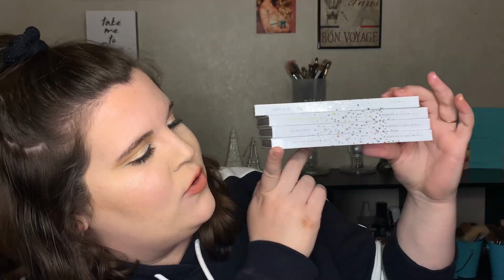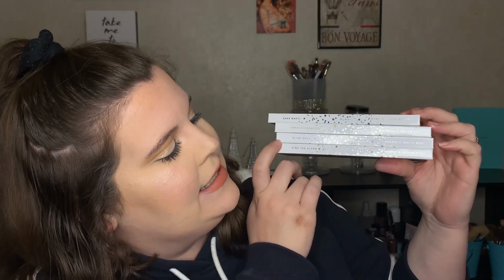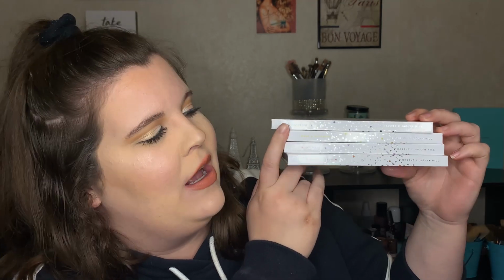shades. So this one's Ring the Alarm, and that's more red based. This is Bling Boss, and that's more purple. And then Armed and Gorgeous, which is more yellow toned. And then the Dark Magic. So I will open them all up.